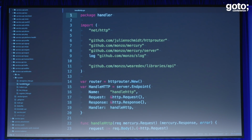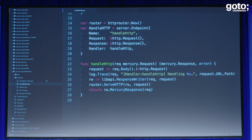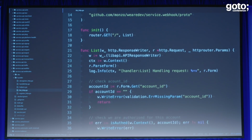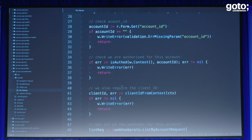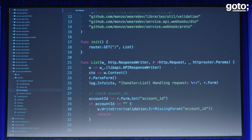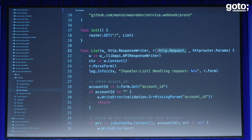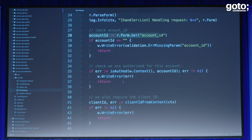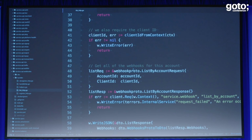And then all our handlers are doing is each one of these, let's find list. So if you wanted to list your webhooks, which you can do via the public API, we have registered get /, which would be /webhooks/. This is using a bit of a terrible compatibility layer, probably the wrong one to have picked. This is going to take in an HTTP request and some parameters, and then it is going to check for an account ID. It's going to return a validation error. It's going to check if you're authenticated. We also pull out your OAuth client ID.